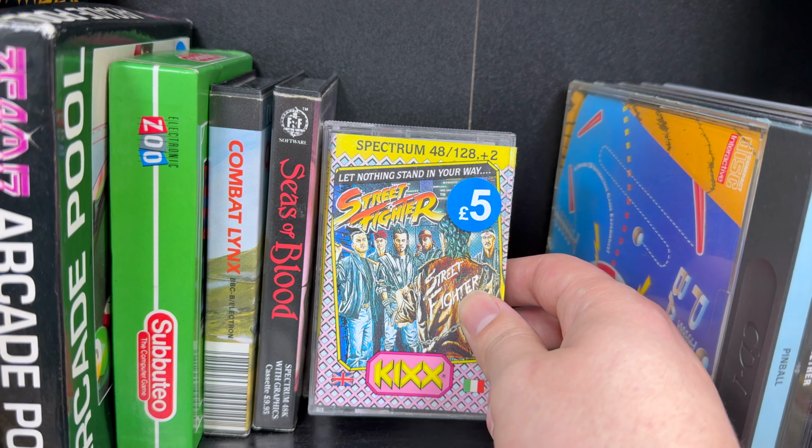And there was some more big box things here. There was Alien Breed there by Team 17, which apparently is a classic.